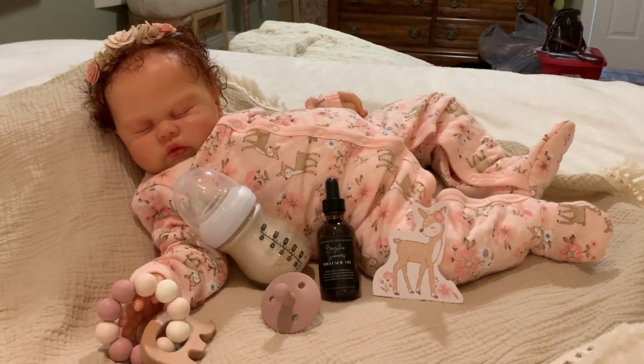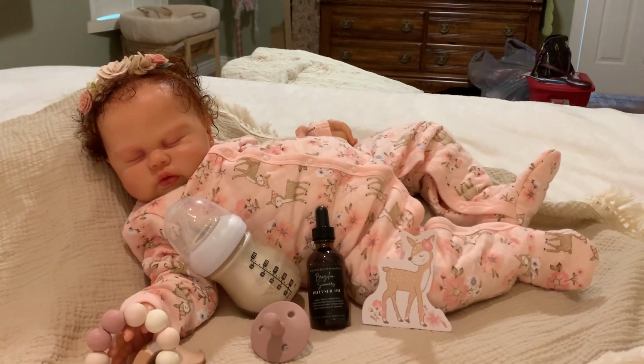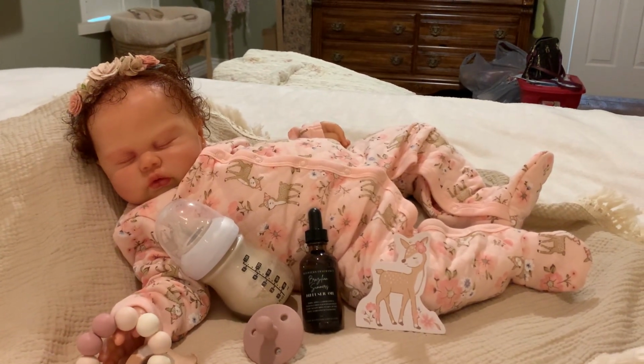But yeah, she's had her bottle. She's conked out, and she was playing with her rattle and chewing on her passy, but she fell asleep and spit it out.